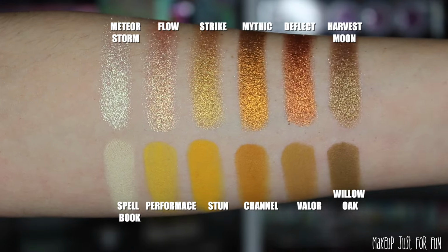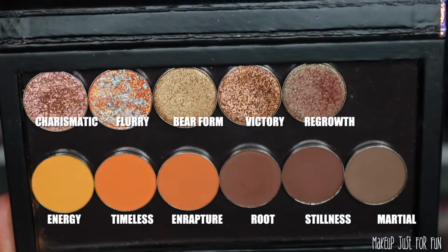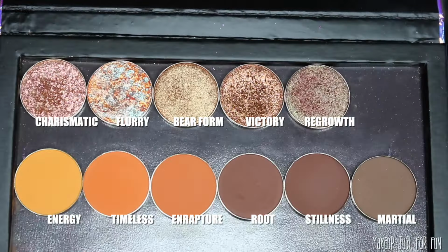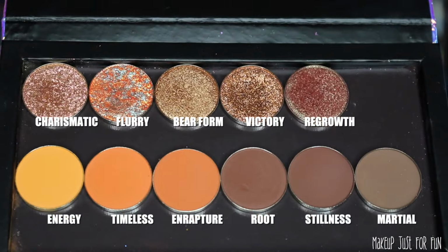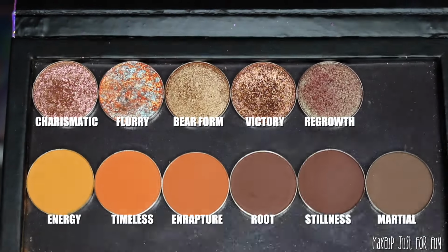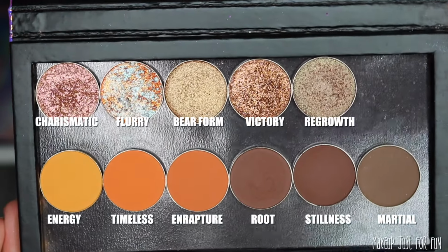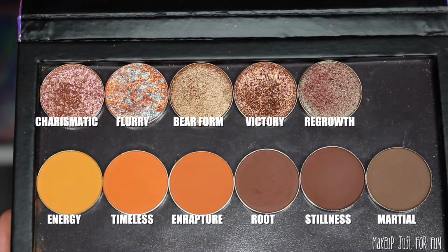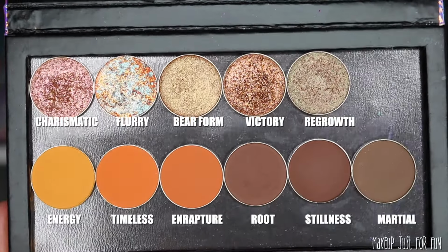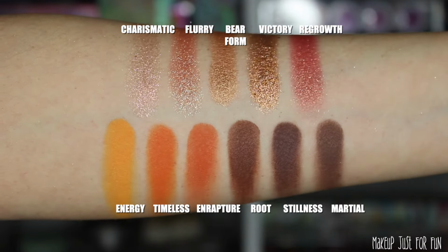Make sure that you are following or at least consuming the content of a lot of different people when it comes to investing in purchases. Go and look at a lot of swatches. Make sure you see people doing different skin tone swatches, different types of lighting. And I think you're going to make your best possible decision that way. And I just hope that my videos can be a part of that healthy choice making pattern for everyone out there.